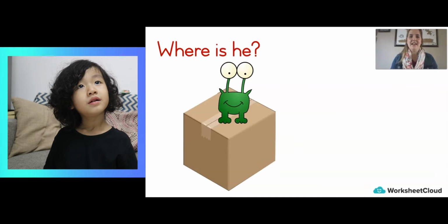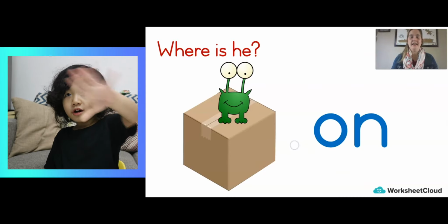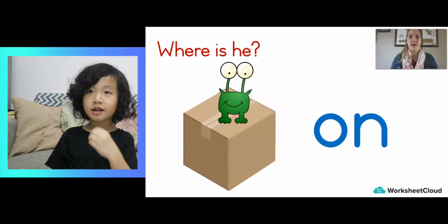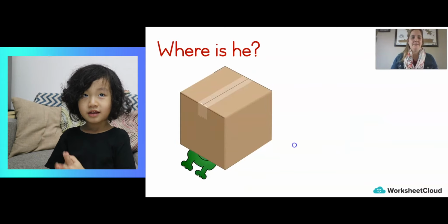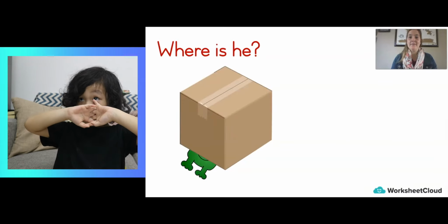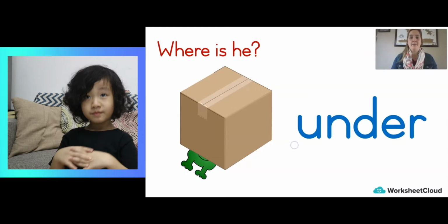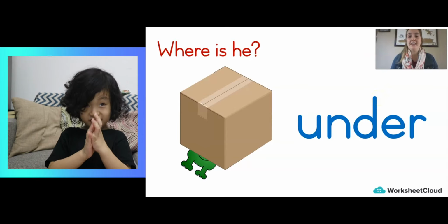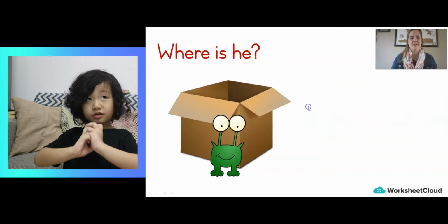Where is he? He is on the box. That's right. Can you say that? He is on the box. Great. Where is he? He is under the box. Under. Can you say that? He is under the box. Under the box. Another one.